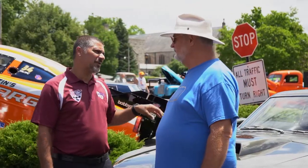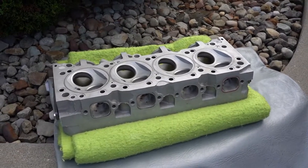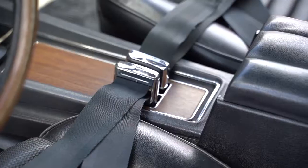Now, the few changes that you made on this car, does it hurt the value at all? Not really, because I have all the parts. They can be put right back on. There's not going to be anything different or changed about it. But yeah, we have almost all the original pieces for it.